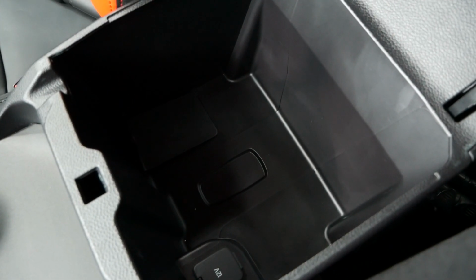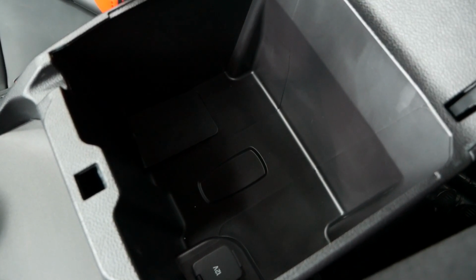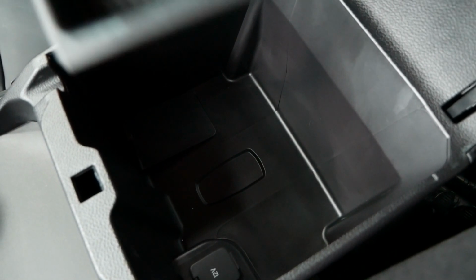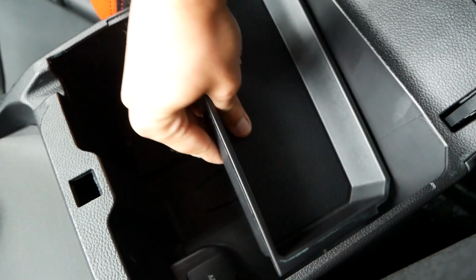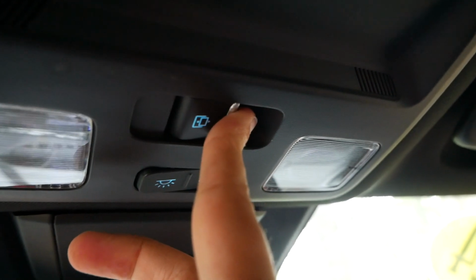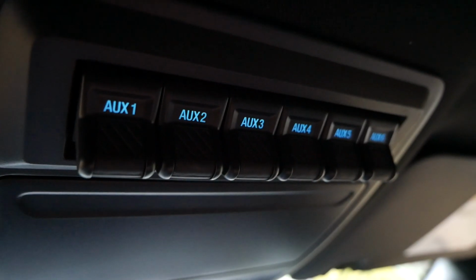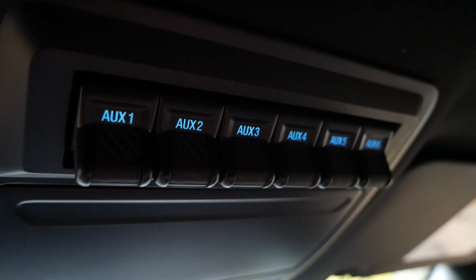Then for the center storage compartment, it is somewhat deep here, where I think you can store some smaller water bottles if you lay them down. Also, of course, your smartphone or other wallets, and then there will be a tray for some loose change. Now you will have the ability to open up that rear window, and that will be found above, and then also you have your auxiliary switches here as well if you have any add-ons for this vehicle.